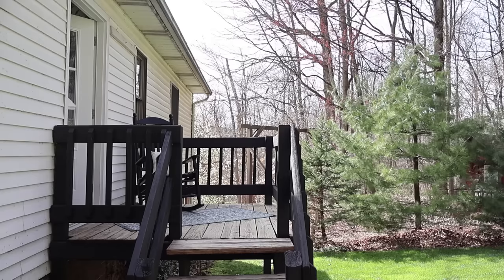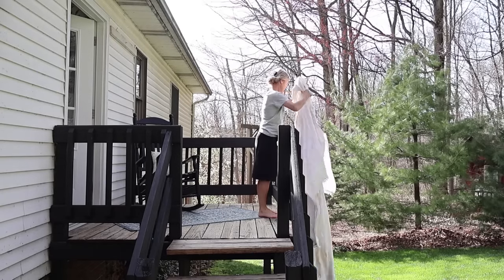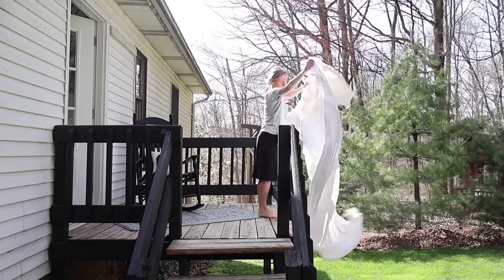Often it doesn't even take that much to spruce up a room, shake out the blankets and fluff up the pillows. It just makes everything look nice and fresh.